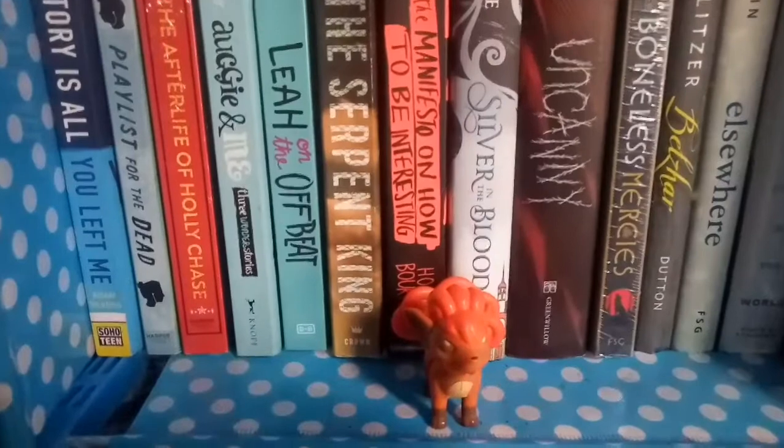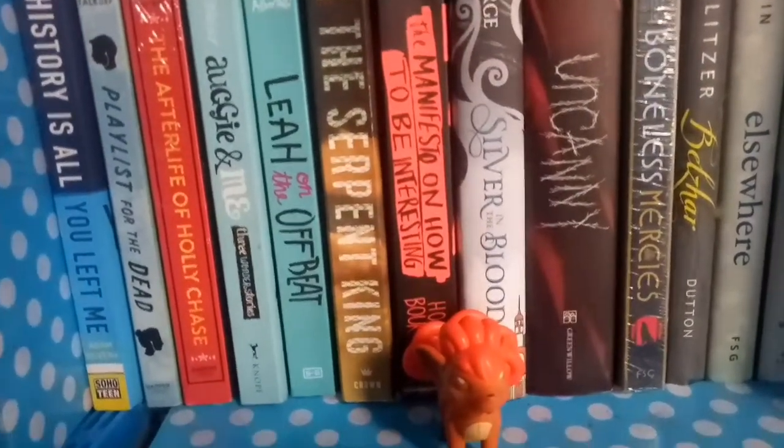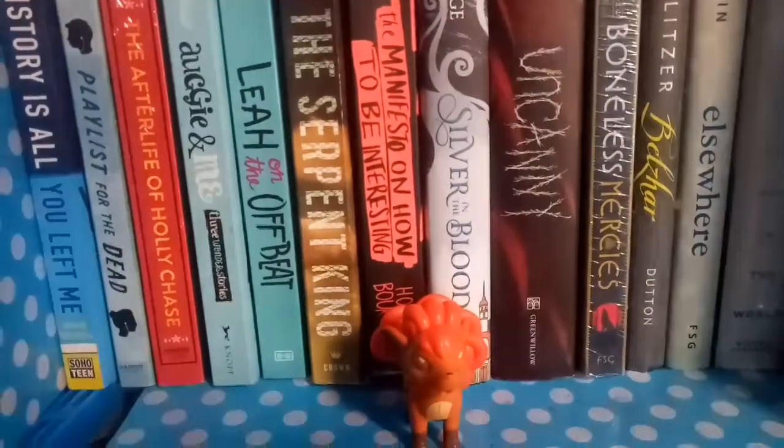What an adorable ninetail whose color is similar to a book, The Manifesto of How to Be Interesting. Interesting.